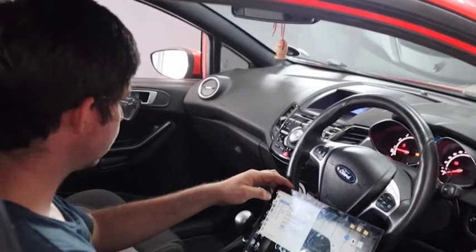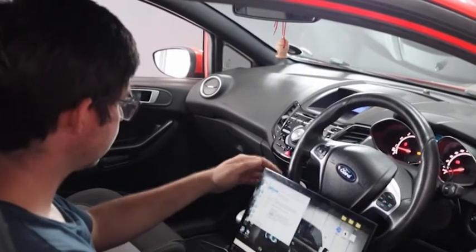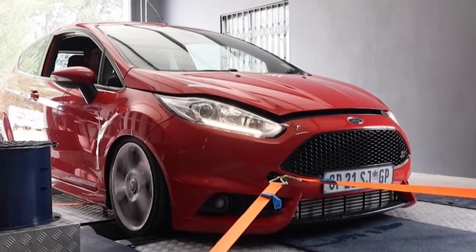Being true to South Africa, you have to cater for your bakkie guys. Your 4x4s, our service offering won't be complete without catering for those guys as well. And that's why we went for a dyno that caters for the broad spectrum of vehicles in South Africa.